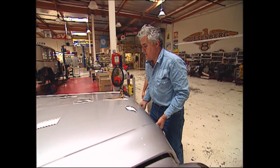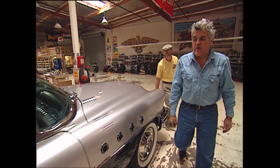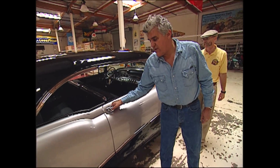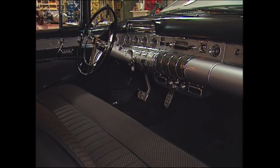I also wanted to do the interior stock as well. Went with the original style fabrics. Oh, that's beautiful. And you can see the Corvette pedals. That kind of gives it away.